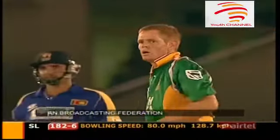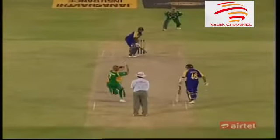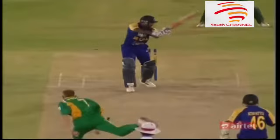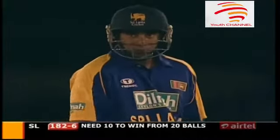Miss. Is that close to a wide? Close to, yeah. Let's have a look here. All right, I'll let it go. All right. It was close enough, though. Yeah, batsmen were saying that was about a foot inside the guideline for the umpire.